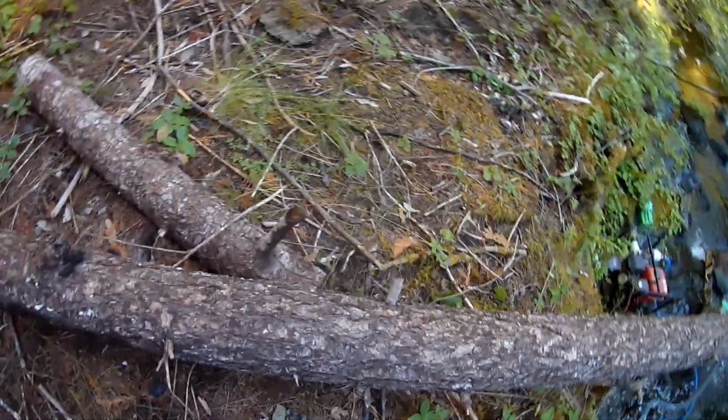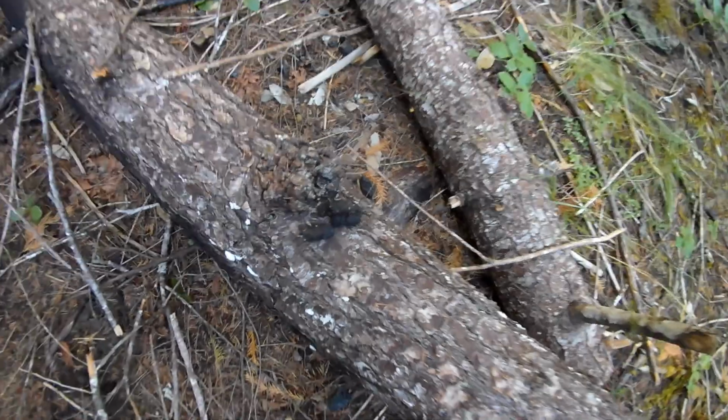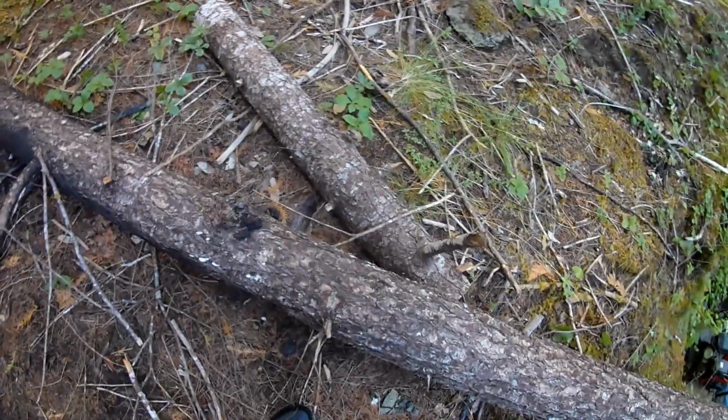I think it's absolutely amazing that an animal will come up and poop on a log. Like, that's some good aim. You actually get your poop on the log.